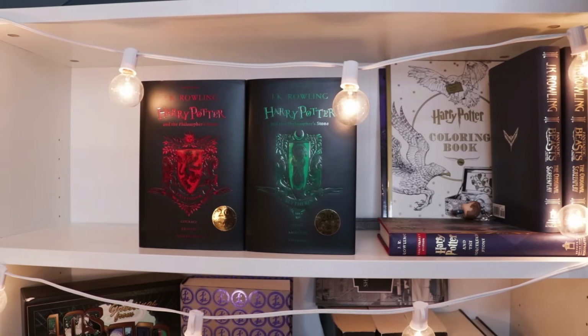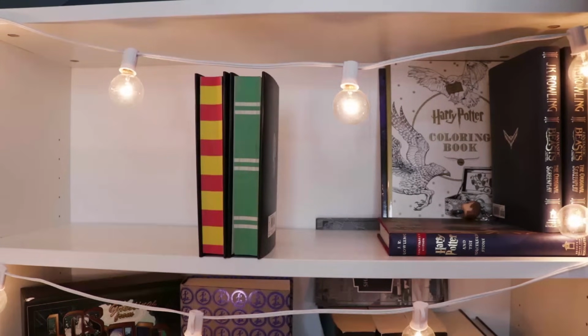For books on the shelf, I have 2 copies of Harry Potter and the Philosopher's Stone in the Gryffindor and Slytherin house editions. They have the painted pages with the house colors, and I definitely plan on getting Hufflepuff and Ravenclaw in the future to just have the full set.